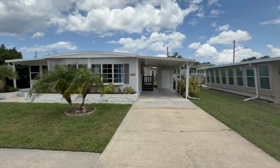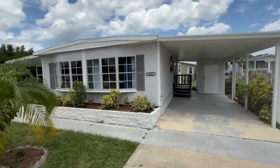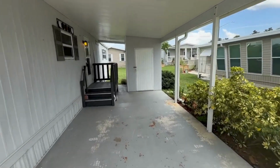Hello everyone and welcome to 5443 Durant Drive, located in the community of Maplewood in Port Orange, Florida. Today we're taking a look at a 2-bed, 2-bath manufactured home.